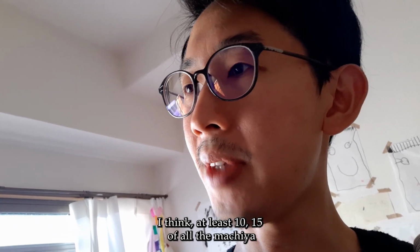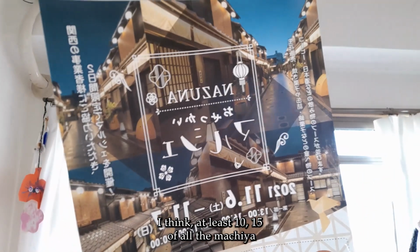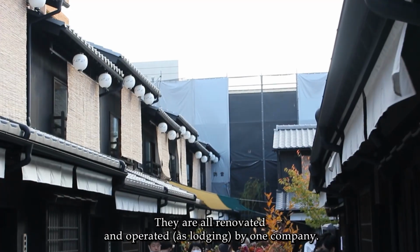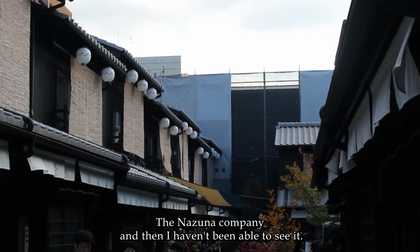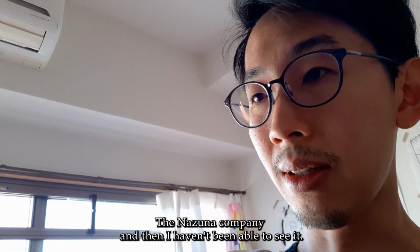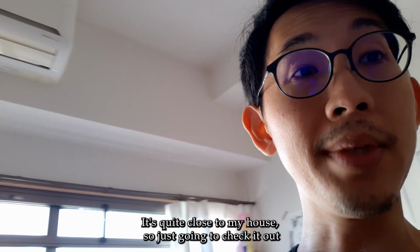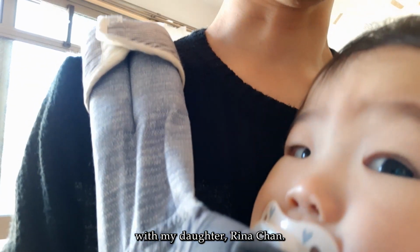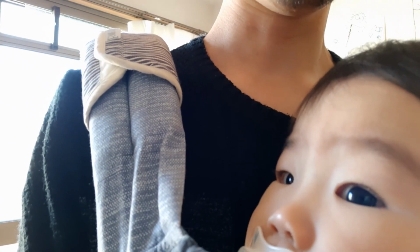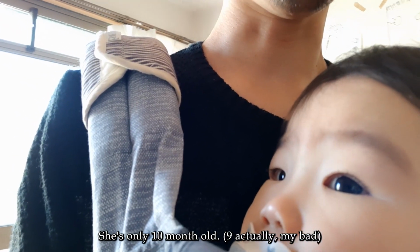Actually, I think there are at least 10-15 machiya, all renovated and operated by one company, the Nazuna company, and I haven't been able to see it. It's quite close to my house, so I'm just going to check it out with my daughter Lina-chan. She's only 10 months old.